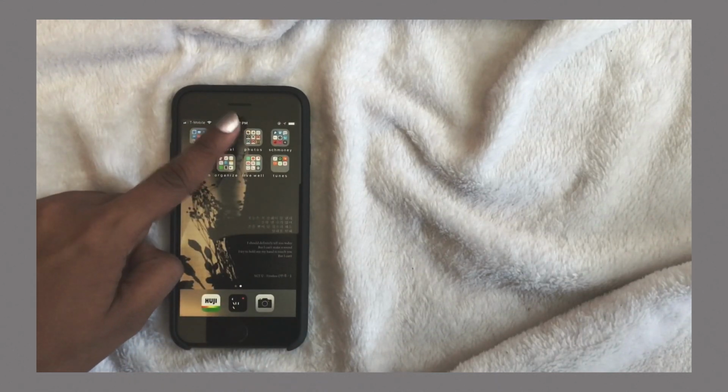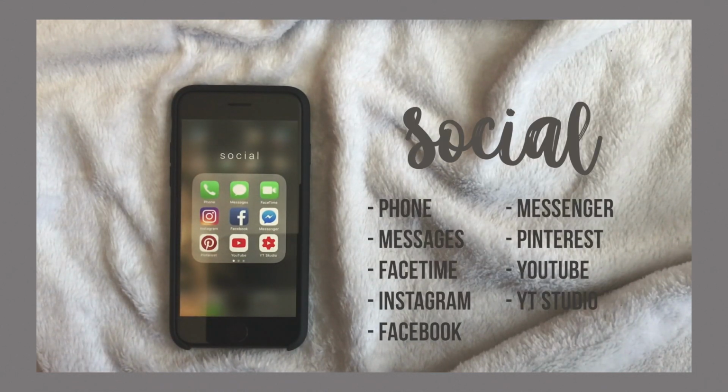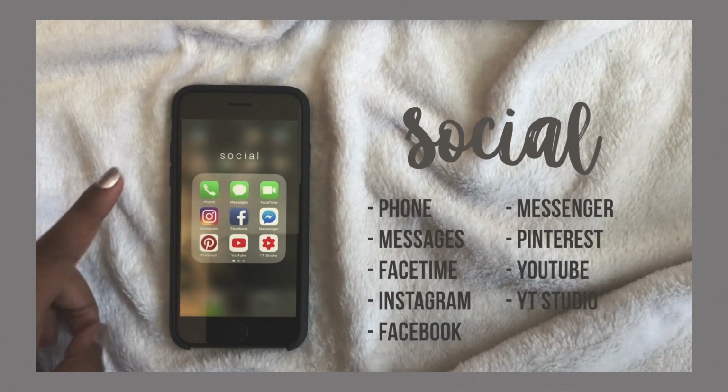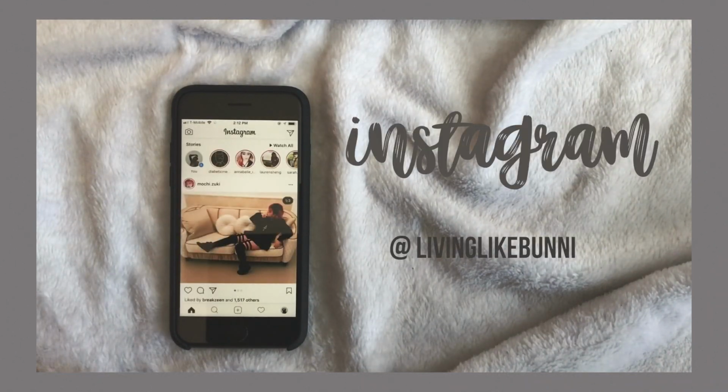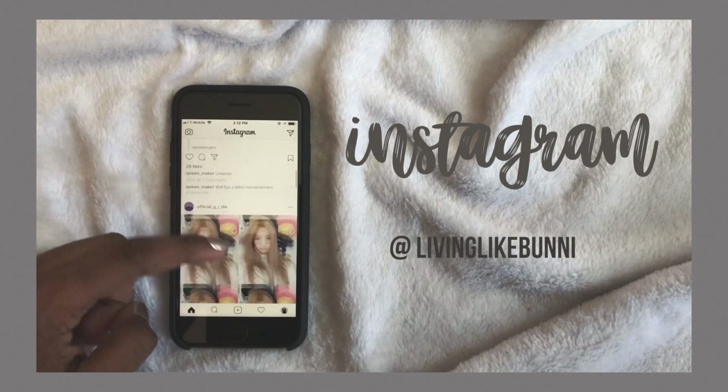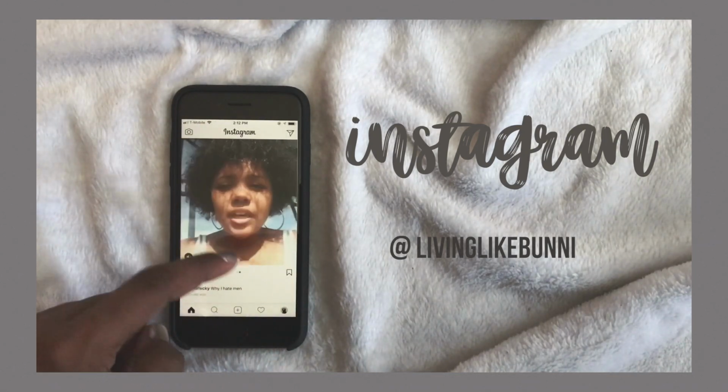The next folder is my social folder. I think the name pretty much speaks for itself. The app that I probably use the most in this folder is Instagram. I'm almost always on it, scrolling through my feed.